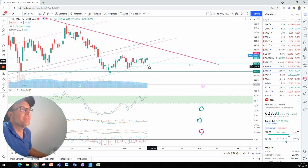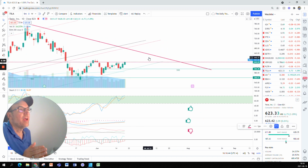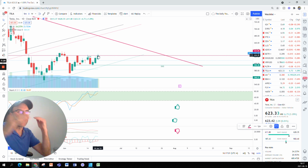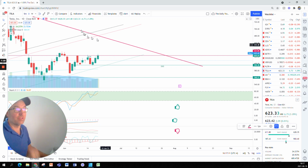So now we are on the top of the congestion zone, as I mentioned, at 624, and look at this. 624 is such a great resistance because the stock, look at the body of the stock. We opened at the bottom and we closed at the top. Boom, right smack almost at the resistance. So basically 624 has been validated time and time again, and it has been validated today also.